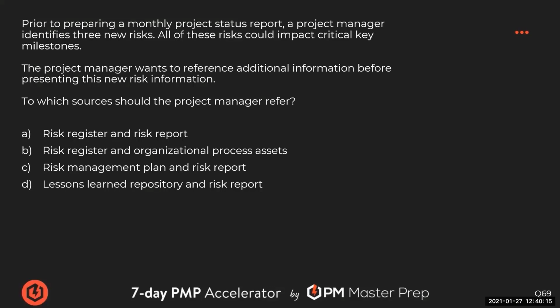I'm not a fan of the lessons learned repository for this. When I think of lessons learned repository, I always think about the end of something, and I don't even mean the end of a project, maybe the end of a phase or end of dealing with a risk. It's kind of similar to the risk report, but lessons learned is for the overarching circumstances that we learn from, or even just personnel, things like that. Anyways, go ahead. But I think I'm leaning toward C. Maybe C or D.